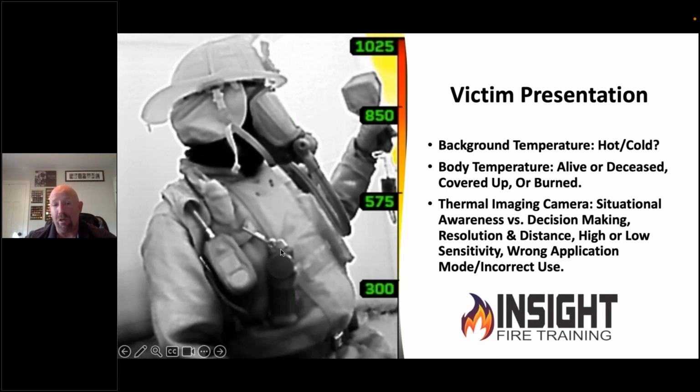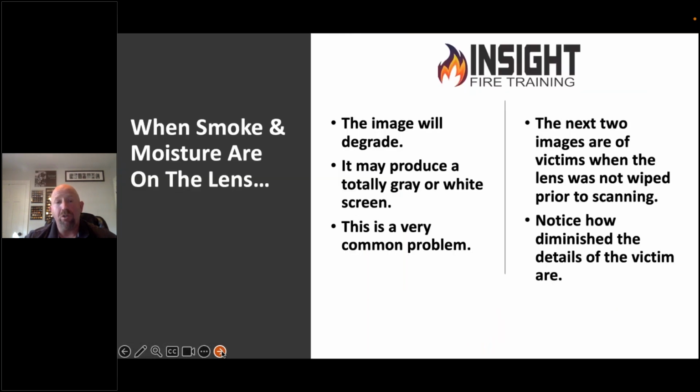Because to get a picture of this clear, you have to use a higher resolution camera and you have to use it appropriately. So let's show you some examples of what happens when we don't wipe the lens and there is a victim. First of all, the image will degrade. It'll produce a totally gray or white screen. And this is a very common problem. I get it all the time. Hey, our camera whited out on us. Bad news. New cameras don't white out due to heat. They white out due to other issues.